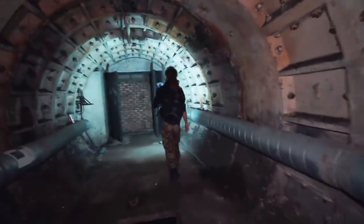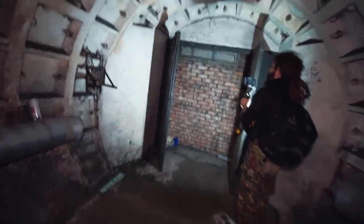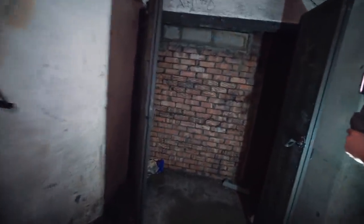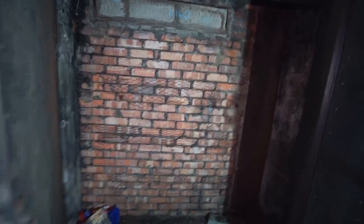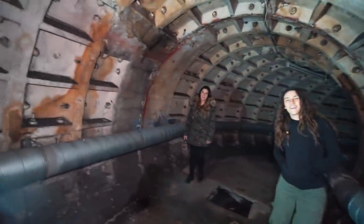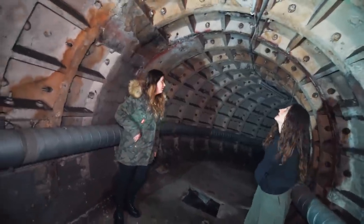So my lens is actually steaming up. It's really, really hot up here. Oh yeah, look. So that must go to a train line maybe. Who knows? Yeah. Well, we just walked over to the top. It's going to a brick wall. You feel the heat from here? It's hot. Really hot up here.